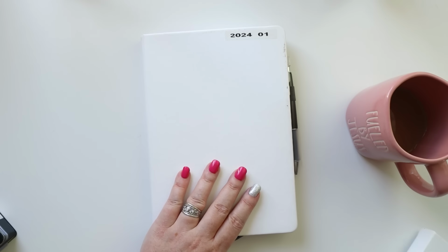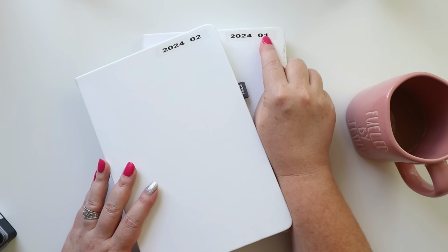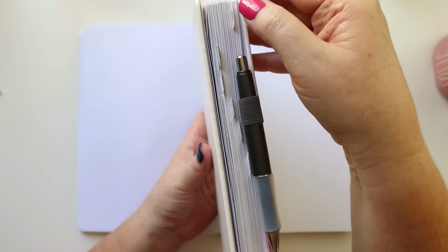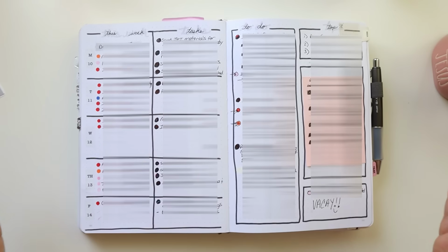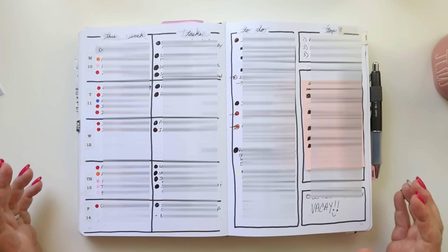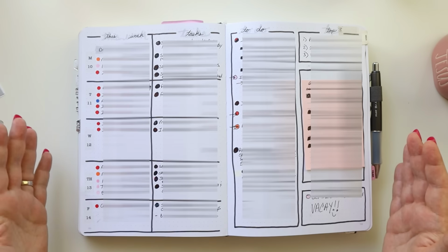And for the second half of the year, ta-da, I have the exact same notebook. This one's labeled 2024 Part 1, and this one is labeled 2024 Part 2. I will show you one of my weekly planning pages, and again, you'll have to keep in mind a lot of this will be blurred out. I wanted to just show the structure because I am finding the reason I'm continuing with this is because of this structure. So I set the same thing up every week.